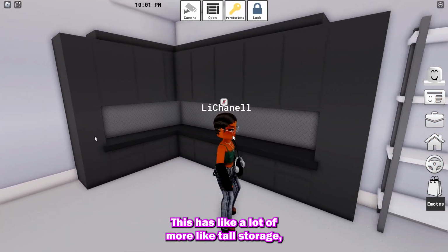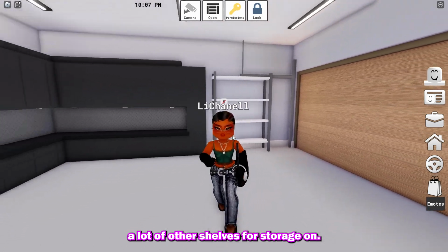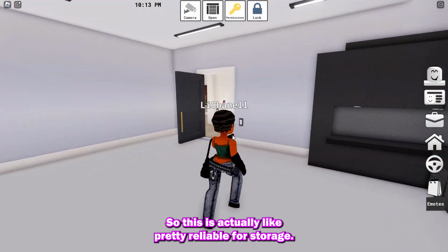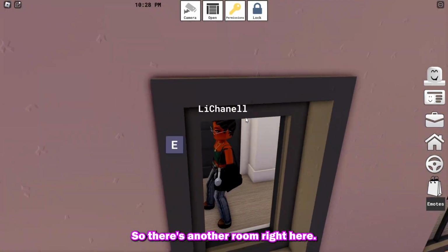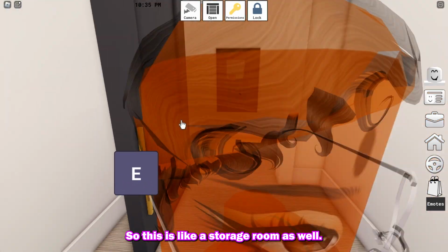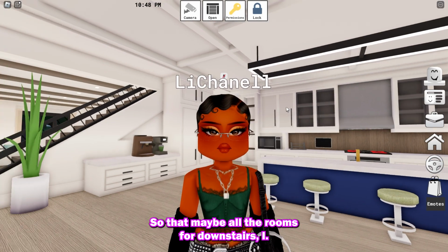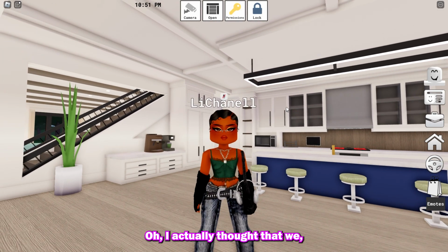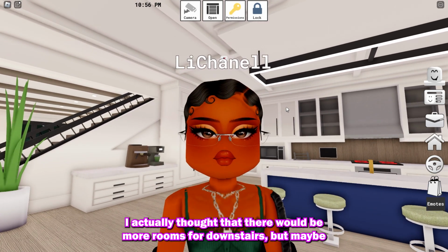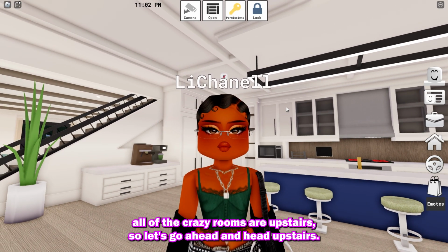This has a lot more tool storage, a lot of other shelves to put storage on. Okay, so this is actually pretty reliable for storage. Let me close this. Okay, so there's another room right here. Let's open this up. Okay, so this is a storage room as well. Close this, thank you. Okay, so that may be all the rooms for downstairs. I actually thought that there would be more rooms for downstairs, but maybe all of the crazy rooms are upstairs.